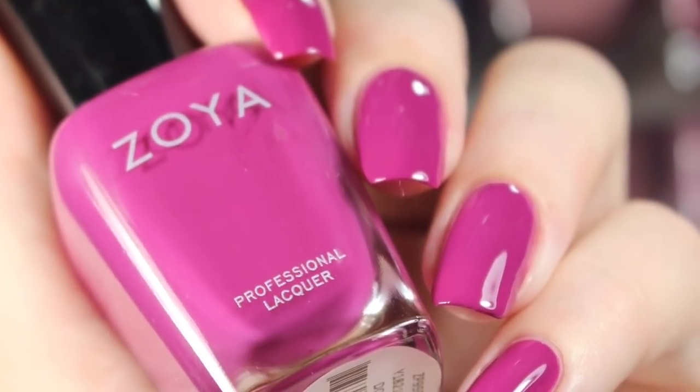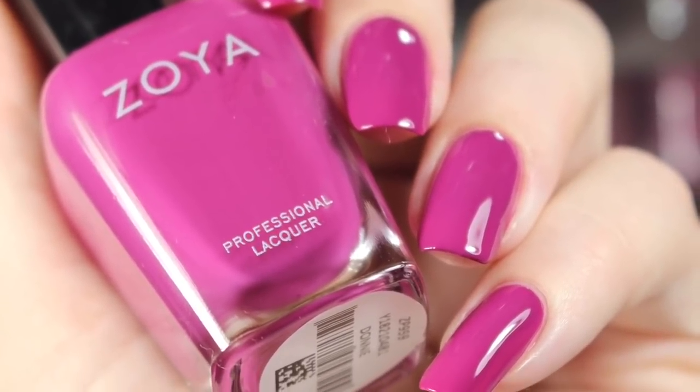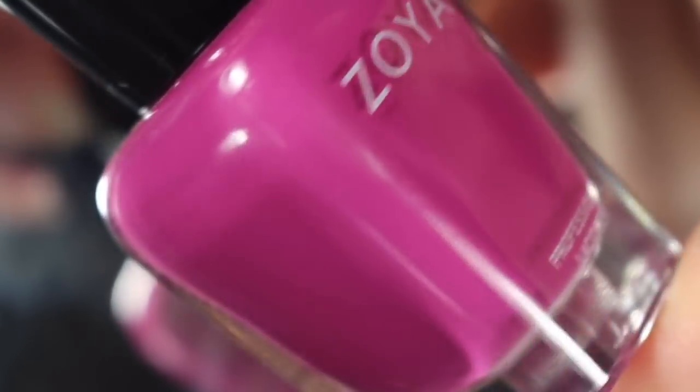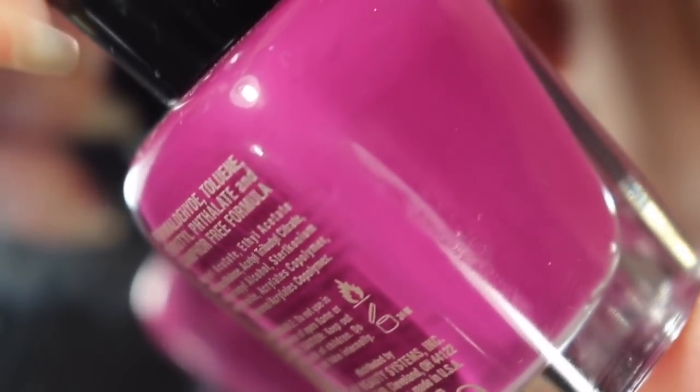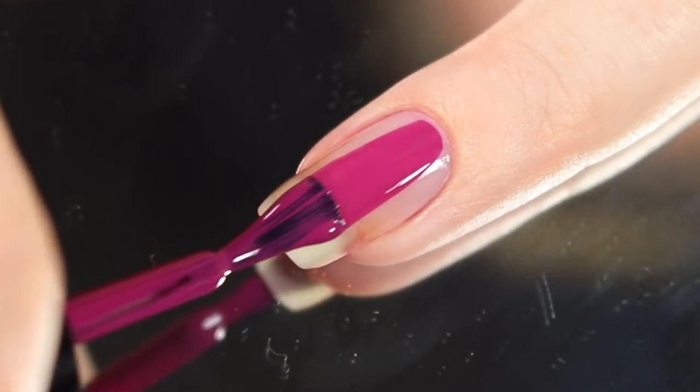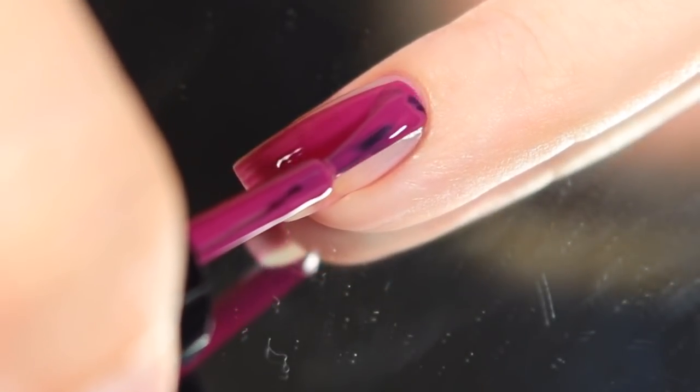So next up is Donnie, and this polish is described as a full coverage purple tone sangria cream. I think here my lighting is playing tricks with it. It did bring it a little bit more fuchsia under the camera. It does dry down to a beautiful purple toned red though. So here's a look at that first easy coat.